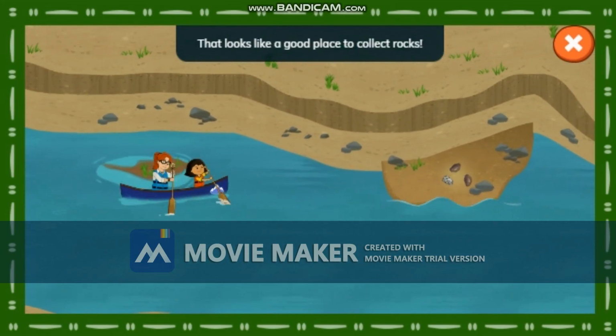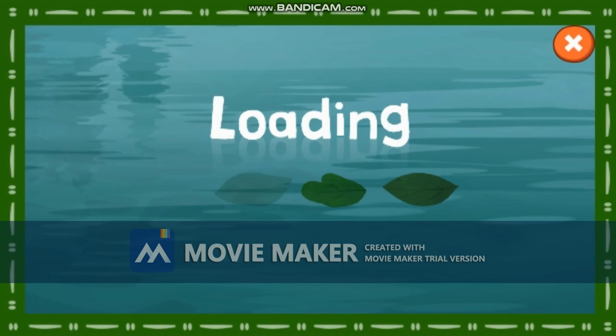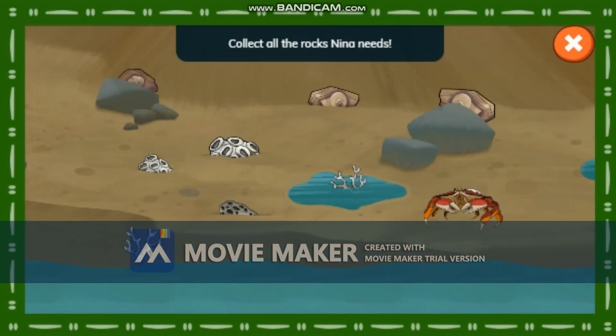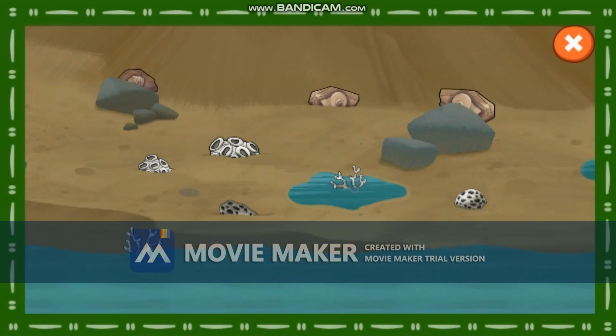That looks like a good place to collect rocks. Collect all the rocks Nina needs. Tap the fossils shaped like shells and the bumpy coral fossils. These shell fossils are from animals that were here a long time ago. Coral is an underwater animal that's found in the ocean. These fossils came from coral that lived here long ago.